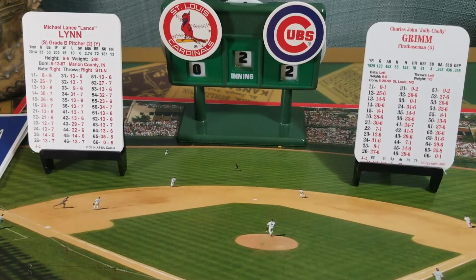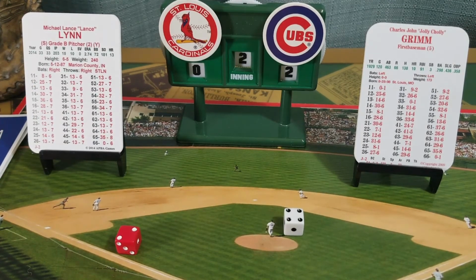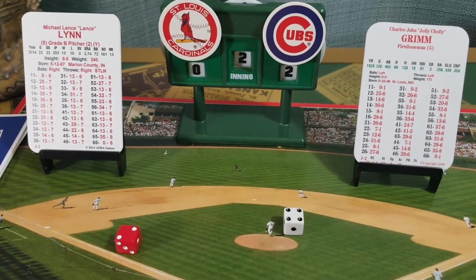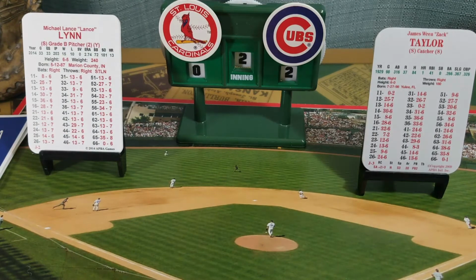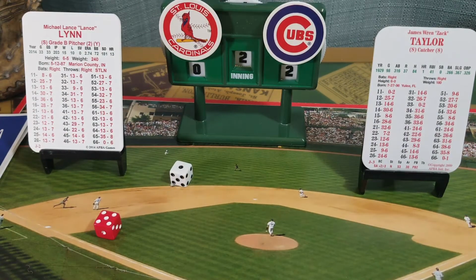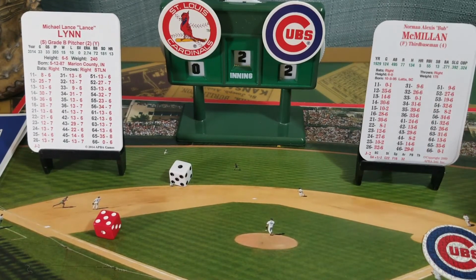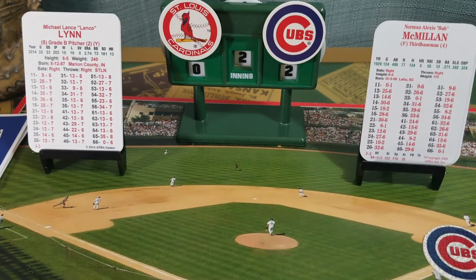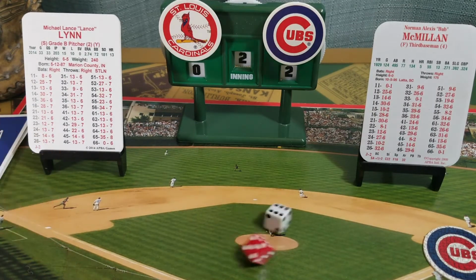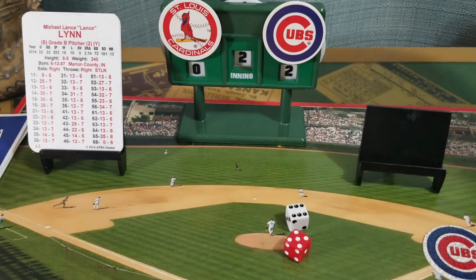Brings to bat jolly Charlie Grimm, well-known banjo player on the team. 24 is a fly out to the center fielder. 1 down. Catcher Zack Taylor. Taylor gets a base hit. Cubs will play it safe. He has the S designation as a runner, and that brings to bat third baseman Norman McMillan. 56 is a pop up to the shortstop as a Y modifier, so it's a strikeout. And they're 2 down to the pitcher, Pat Malone.